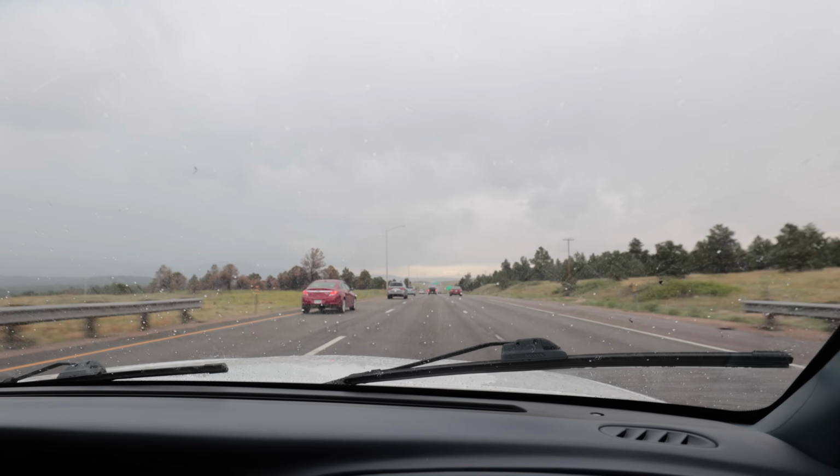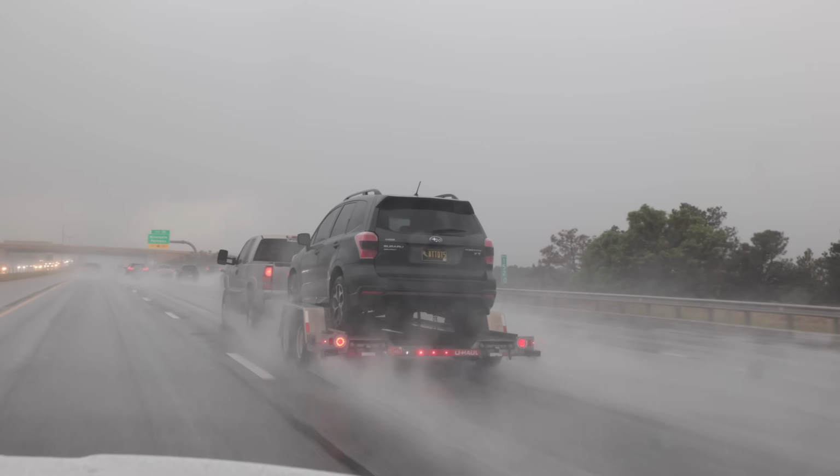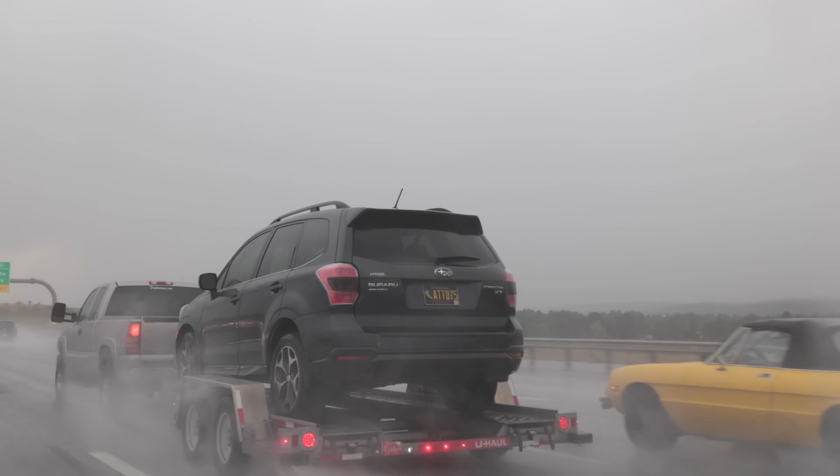Northgate Boulevard. We're looking for Trevi's Customs. Hey, it's a WRX, one in Colorado. Cousin Gump on a trailer. What's up, Cousin Gump?